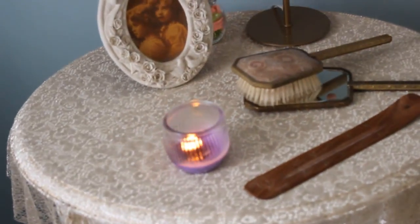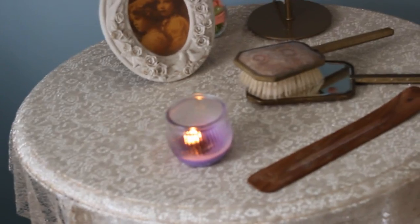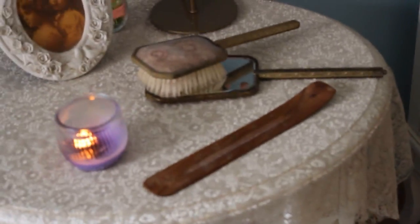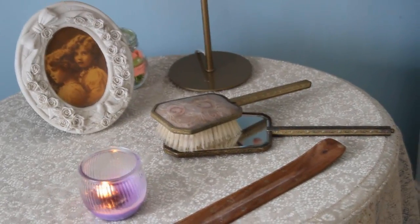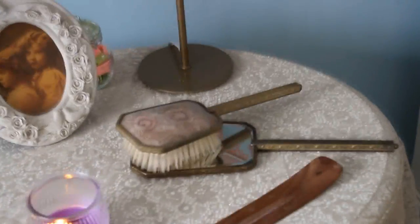And then I've got some candles that I got from The Range, and a little incense burner here that I got from Camden. And in the middle I've got a little set of a brush and a mirror, and I absolutely love it. It's so cute and it's very vintagey and Victorian inspired, so I just put that along there.